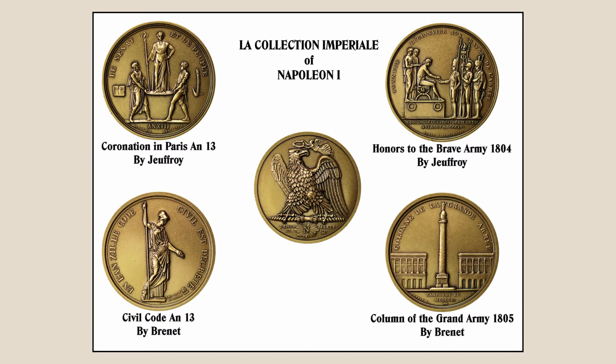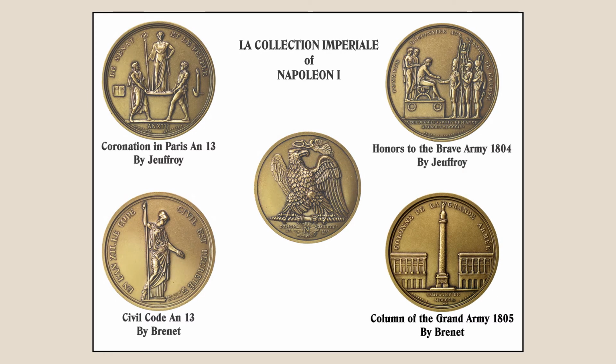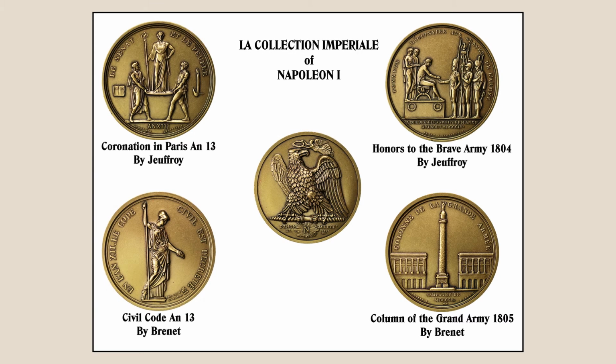The Army of England was formed to invade across the English Channel in 1805. The first Legion of Honors were awarded at this time, and a column was erected on the shores of the Channel at Boulogne to commemorate the great victory over the British. Unfortunately for the French, that pesky Nelson kicked them all over the sea at Trafalgar, thus ending that initiative.